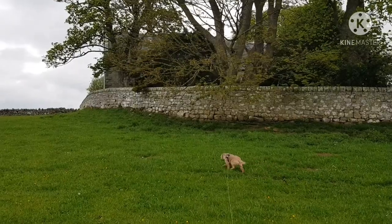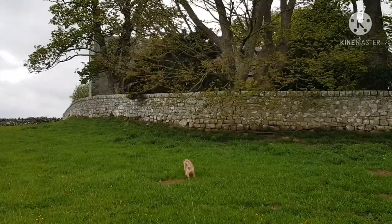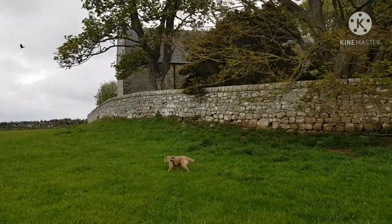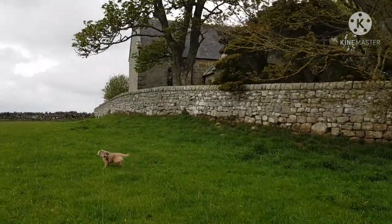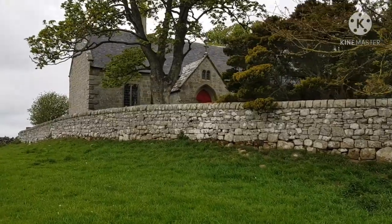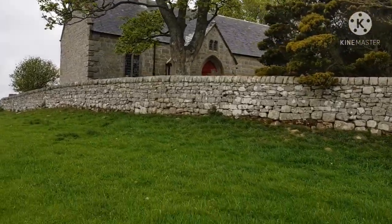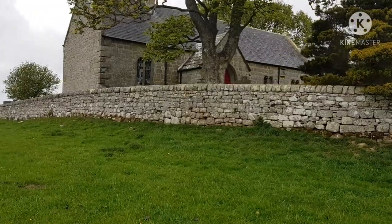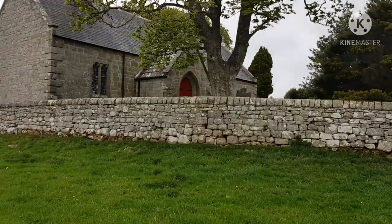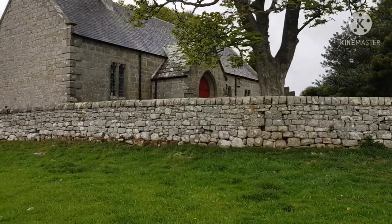And the victorious King Oswald was to become St. Oswald. And this church commemorates the battle. It was built in 1737. There you are. How's about that then, guys and girls? What a lovely little church.